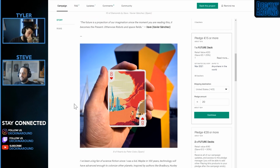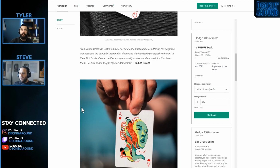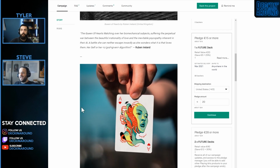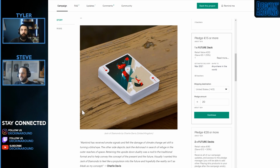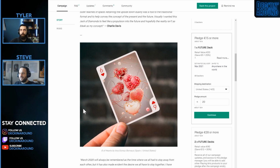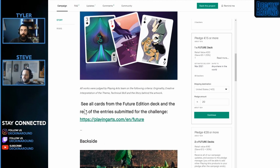I do love the artwork, and I think this is such a cool deck. Yeah, I still think this is probably closer to a $20 deck. Look at that queen. I think the $20 price point would have been a little bit better at this one. $24 is a little high. But it is a cool deck. I wonder how much of that is shipping.